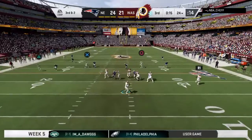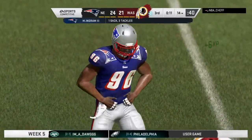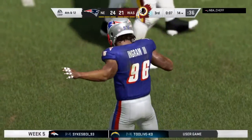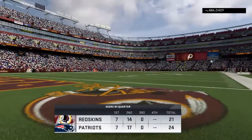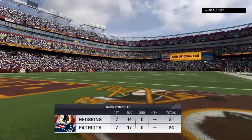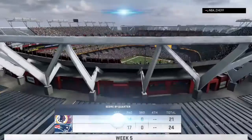On 3rd and 2, Locke. The Pats are going to get there. Down he goes. Melvin Ingram in there to get him, and that is sack number 6 now for him on the year. And that'll do it for the end of the 2nd quarter. This is the NFL, and it's on EA Sports.